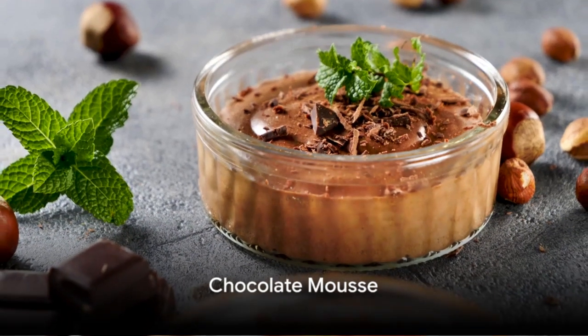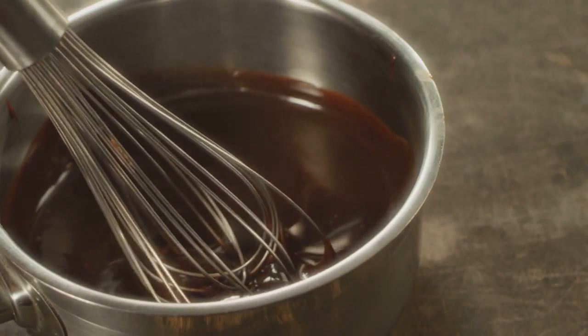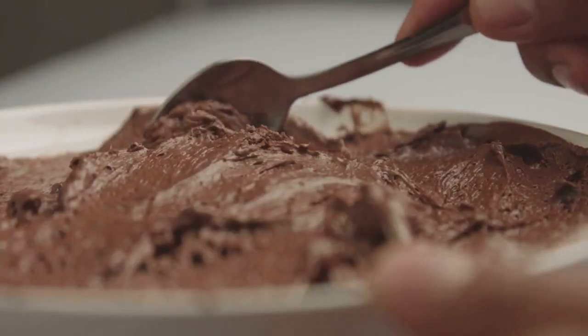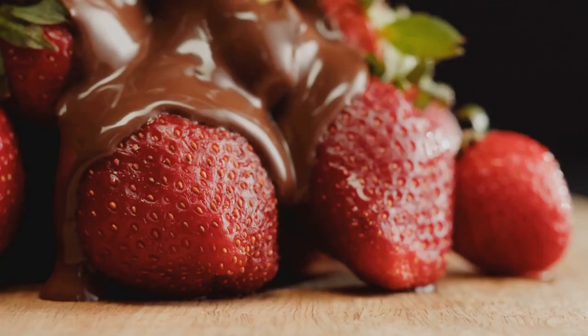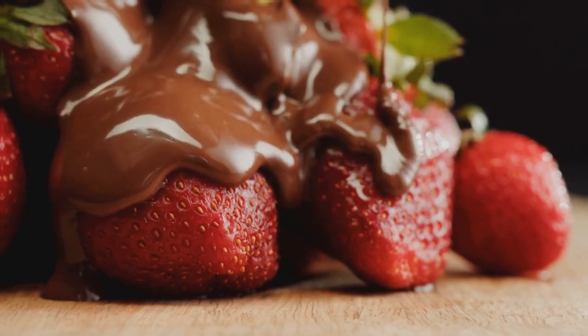Next, we have the rich and decadent chocolate mousse. This luxurious dessert uses simple ingredients: high-quality chocolate, whipped cream, and eggs. The result? A velvety texture and intense chocolate flavor. This dessert is perfect for chocolate lovers and will make any day feel like a special occasion.